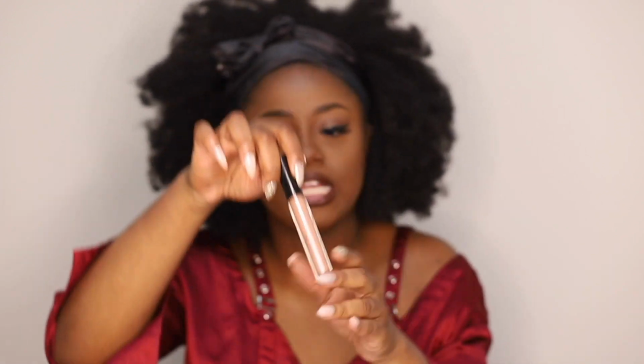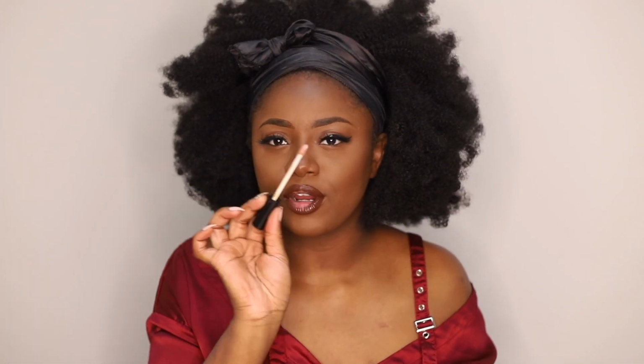Leave space in the middle for another color. I don't really have any of my colors that I normally use right now, but it's fine. Any nude-ish pink, peach color works. This is kind of like a topper gloss, but it'll do the job.